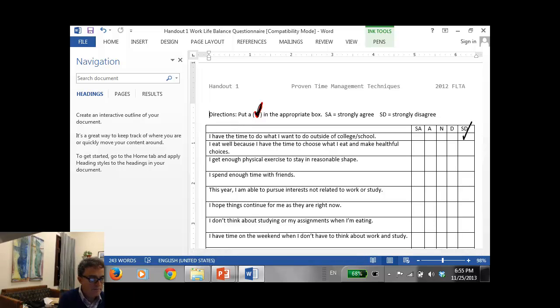In the next one, I eat well because I have the time to choose what I eat and make healthful choices. If you're careful about what you eat and you have the time to eat well, meaning that you have the time to prepare healthful foods or to choose them, then you can hit strongly agree. If not, then strongly disagree. So I think you understand how to do that.